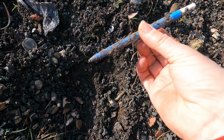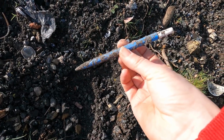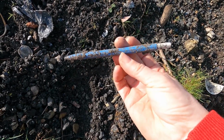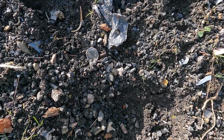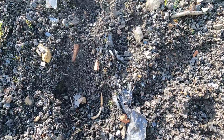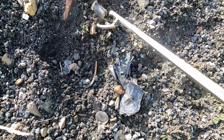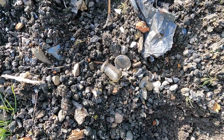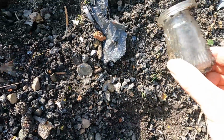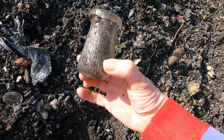An old biro from the children who used to be in the school here, probably. Oh, I don't know, probably 30 years ago, that one. And somewhere up there, I did spot a jar. A little paste pot. A meat paste pot, not a wallpaper paste pot. There we go, it's a little cute one.